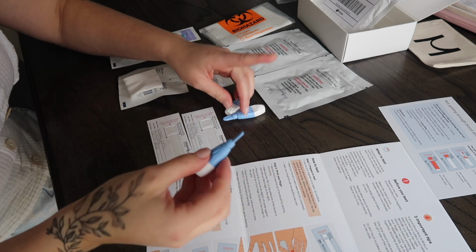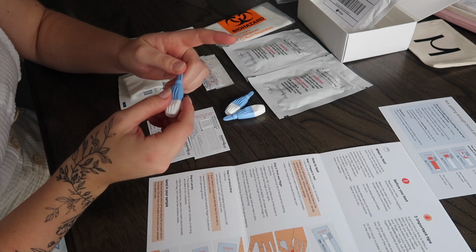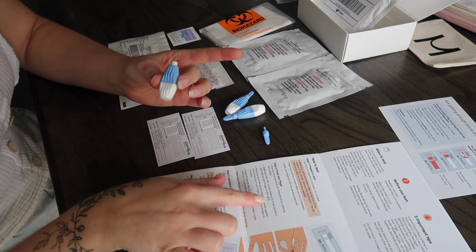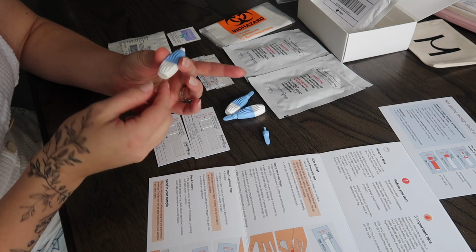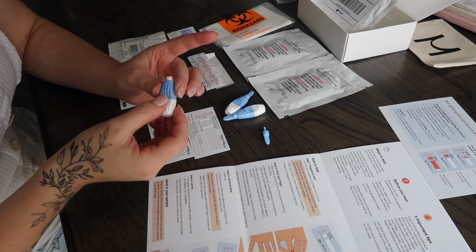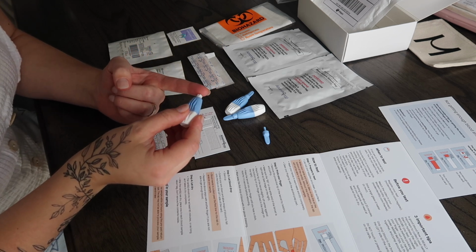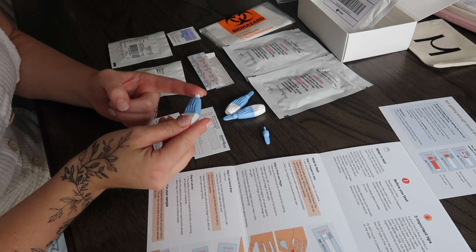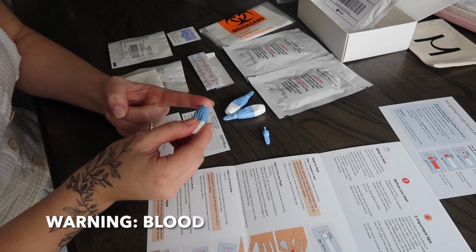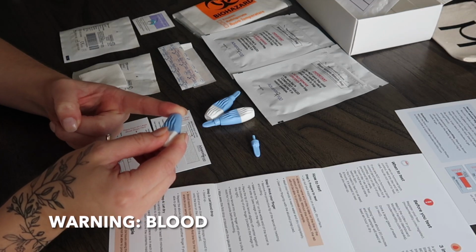And then I'm going to take one of these, remove the protective tip of the lancet by twisting and pulling. Make sure the BD on the white end of the lancet is right side up. Oh, okay, BD. Place the tip of the lancet slightly off center against the bottom of your finger. Slightly off center, so that'll be right there. Press it into your finger until you hear a click and hold for 1 to 2 seconds. Okay, you ready? 1, 2.